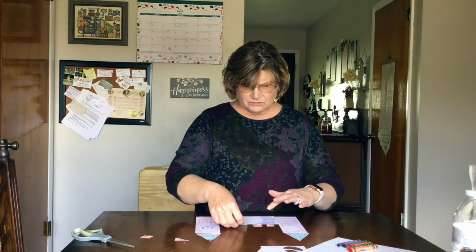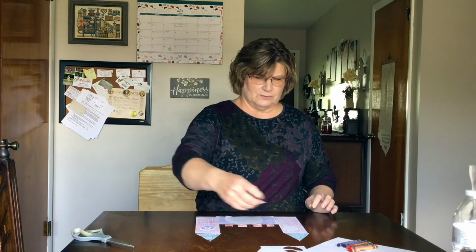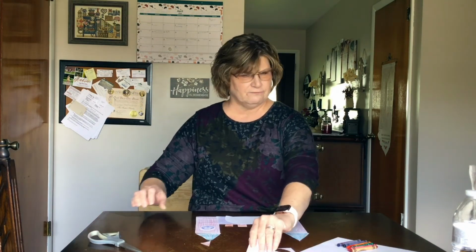And you know how castles usually have flags on top of them? I put flags too. These are going to be my flags. There's one. But my problem is I don't have another one. So I must have left it somewhere or it fell on the floor. And I can use Q-tips. I can use any kind of recycling things like paper towel rolls, toilet paper rolls, anything like that.